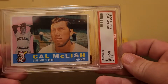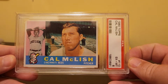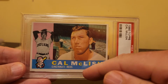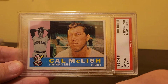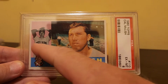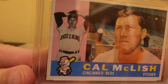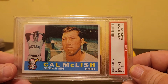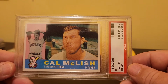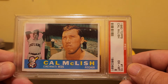This is a cool card, and I really like the style of the card. This is a 1960 Topps Cal McLeish. You'll see the 60s cards were with a photo of the player and then kind of a side relief photo. You'll notice that McLeish is in Indians gear. You can see Indians across his chest there. After the 1959 season, prior to 1960, McLeish and Gordy Coleman were traded from the Indians to the Reds.